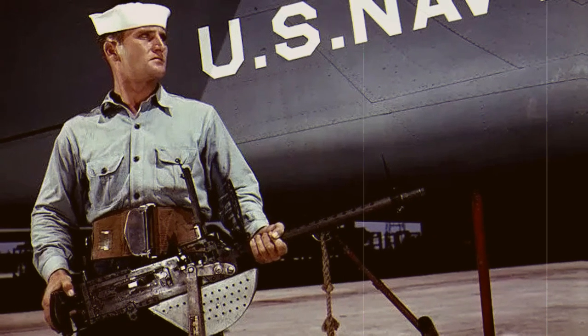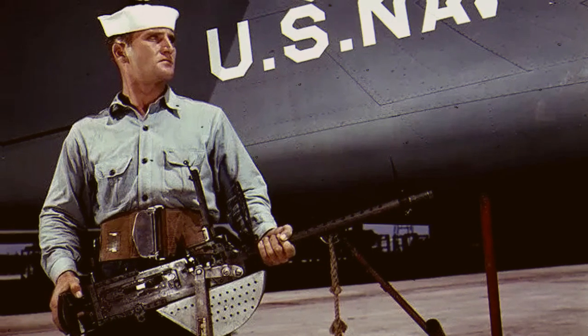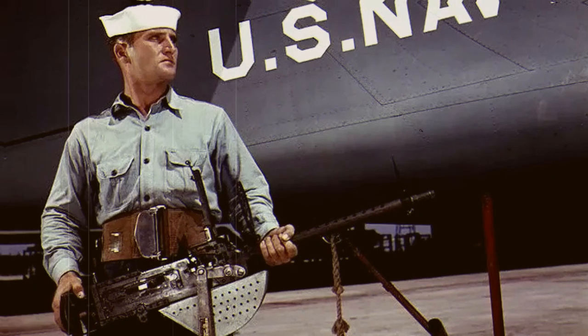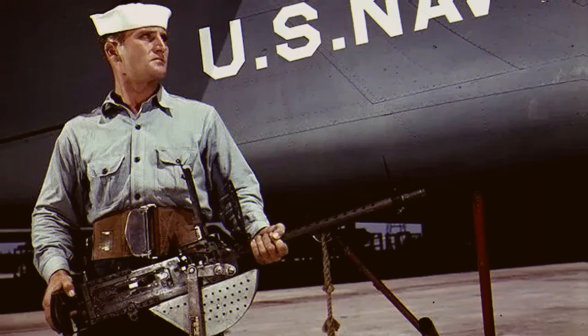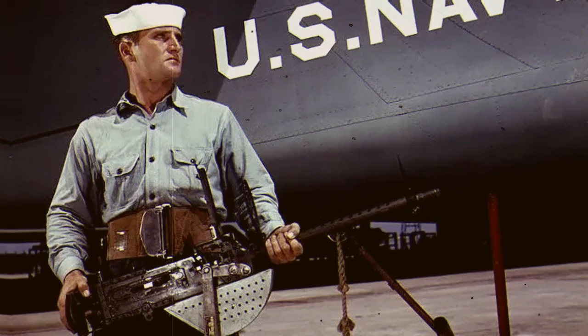Some received the medal for single extraordinary actions like Stein. Others received it for sustained heroism over days of combat. What united all 27 was a willingness to accept risk to themselves to save others or accomplish the mission.